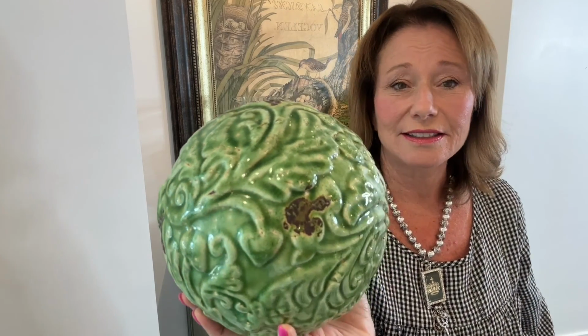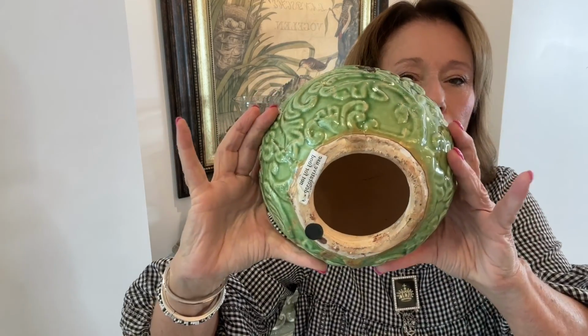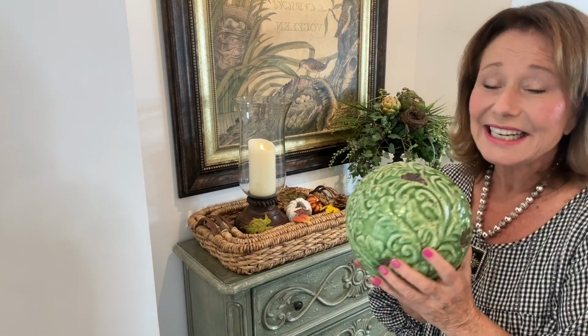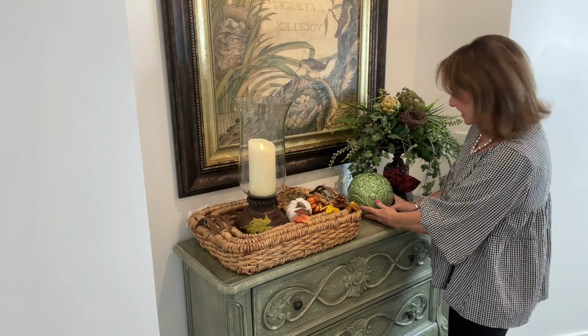Okay, I'm sure it was a Home Goods find. I don't know for sure, but I guess it is. Love this thing. It's just a ball, it's ceramic, it's hollow, and it's got distressing on it. I just think it's gorgeous. And I kept moving it around the house, trying to find the perfect spot till I got over here. I was like, okay, this looks nice, and it does. And I'm sorry, I will get closer after I do this. But it needed a little something else to ground it. And this was just the right piece. I love that.